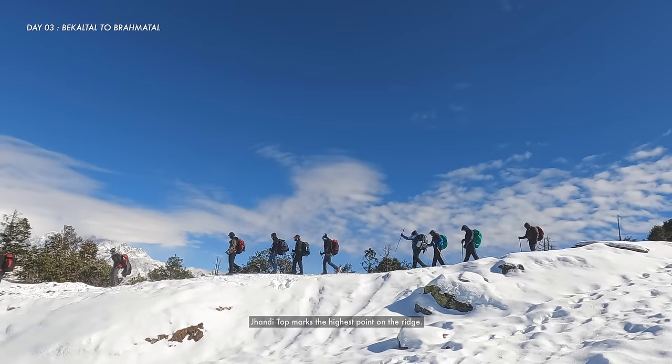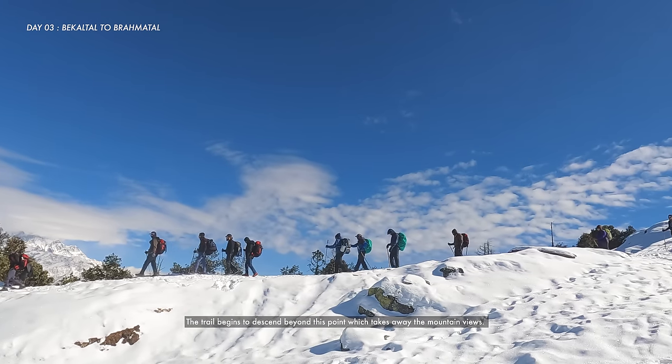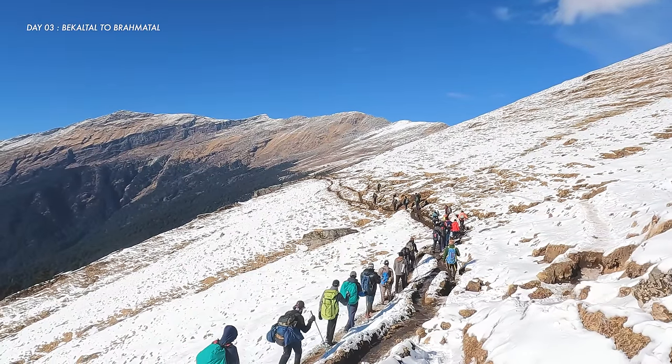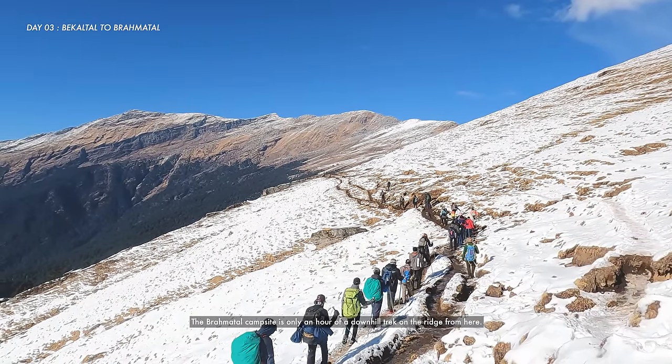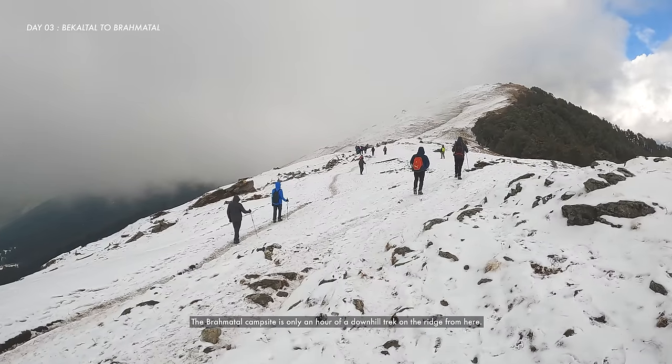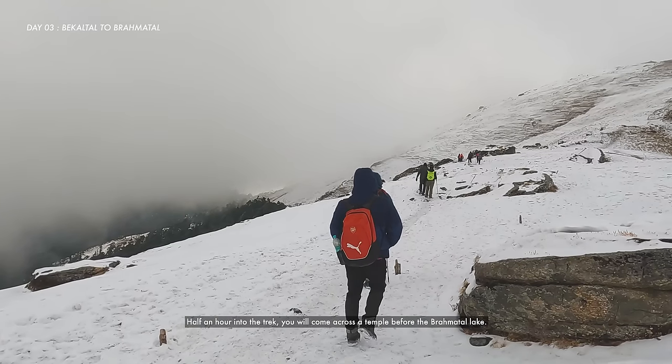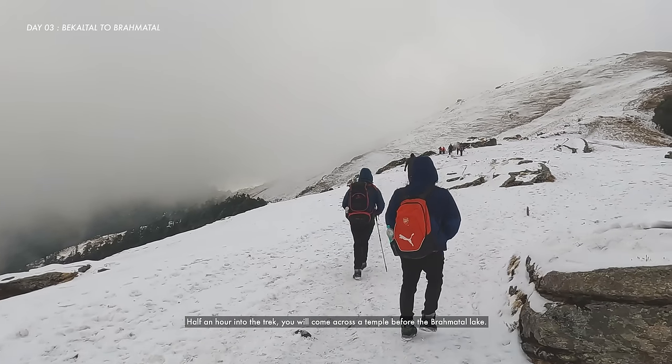Ghunti top marks the highest point on the ridge. The trail begins to descend beyond this point, which takes away the mountain views. The Brahmatal campsite is only an hour of a downhill trek on the ridge from here. Half an hour into the trek, you will come across a small temple before the Brahmatal lake.